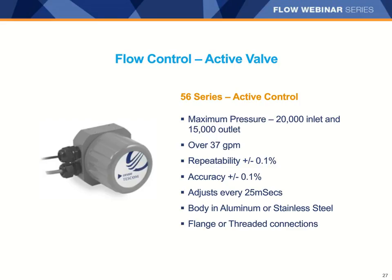But one thing to note with the system accuracy is it will depend on the accuracy of the signal being fed to the controller. This is one of the reasons we recommend, and have tested it with, the Micro Motion meters, to ensure the accuracy is at its peak and gives you the best return on investment.